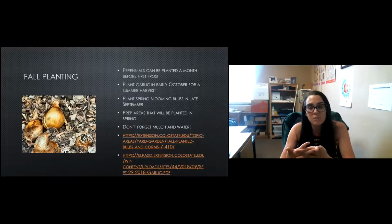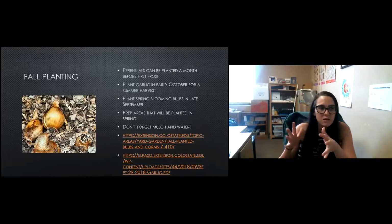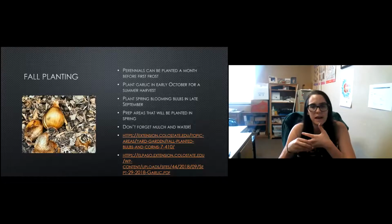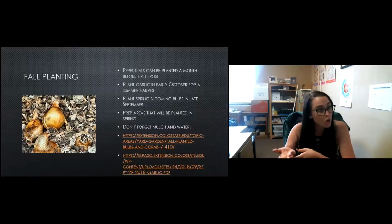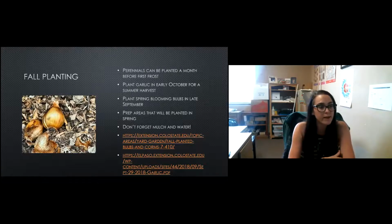But perennials can be planted a month before the first frost, which typically occurs around October. So you've got a little bit of time to get some perennials in. You can plant your garlic in early October, and then you can plan to harvest that fall planted garlic in June. And don't forget to mulch it and keep it a little bit moist over the off season.